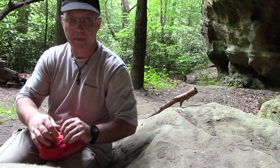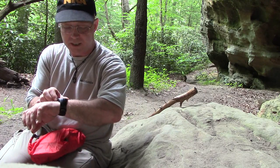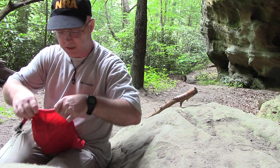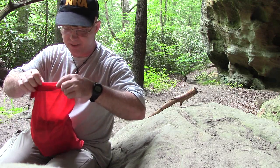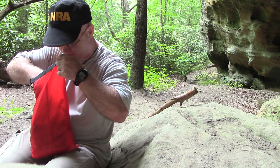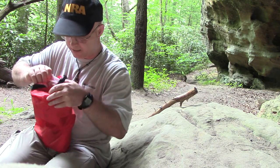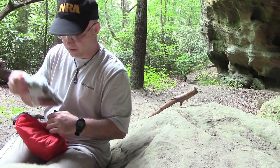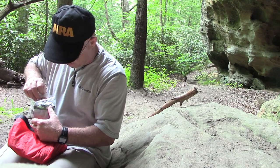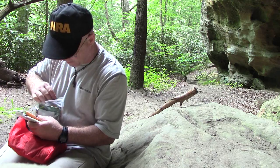So I'm roughly 6 miles in. Watch says I've burned 4,500 calories, and I've eaten a few snacks here and there, but not really anything too major. And the snacks that I had in my backpack pockets, I've eaten. So now I'm looking more for something with more protein.